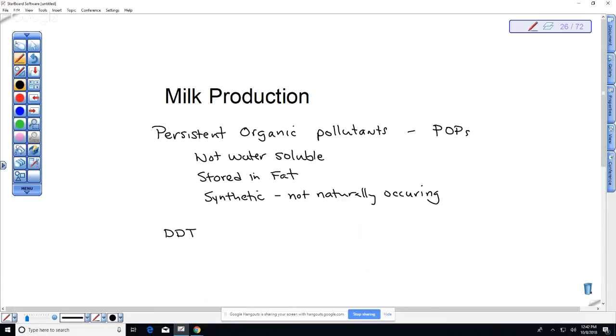And why did they spray DDT so abundantly in the 1950s? What were they trying to get rid of? Mosquitoes, right? So this is an insecticide.